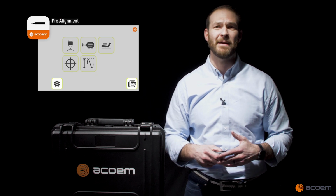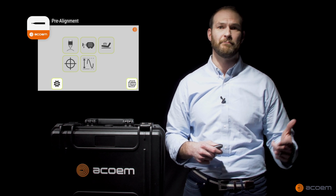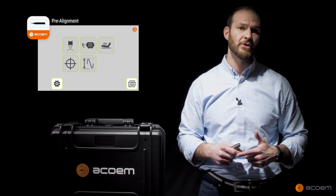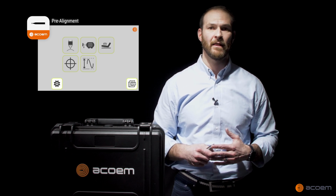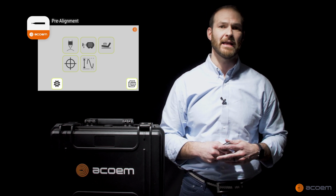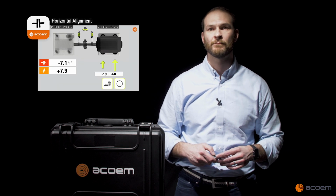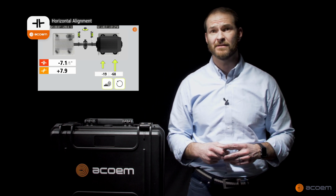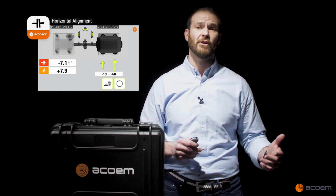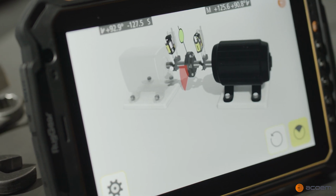The pre-alignment app consists of 4 main checks: runout, bearing clearance or lift check, true soft foot, and sensor display max min. All comes with the ability to export a compound PDF reporting. As it relates to the vertical and horizontal alignment applications, you'll receive all new hardware and software which has been designed specifically for the shaft alignment applications.